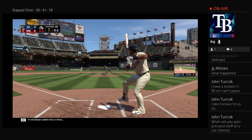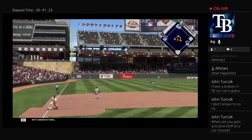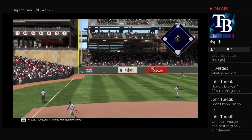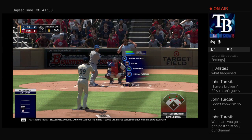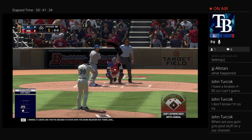He's ready. Here's the 0-2 pitch. Skied in the air to straightaway left. Gordon is there. No trouble with this one, and the inning is over. Here's the left fielder, Alex Gordon. And to start out the inning, it looks like they've decided to stick with the same reliever out there, Dan.